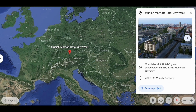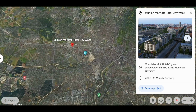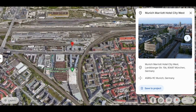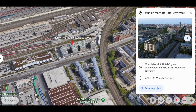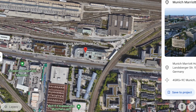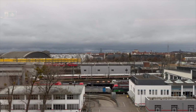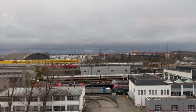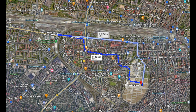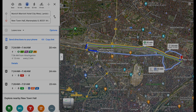And I think the location is what we actually have to talk about as the first thing. You can see that it is fairly central, it is not too far away from the city center, but you can also see here it is basically enclosed by a lot of train lines, by industrial areas, larger streets, and that means that the view from the hotel is pretty much always this. So there are ups and downs to the location. It is very close if you want to go to the Oktoberfest, if you want to go to the new town hall, but let's see what we can find inside.